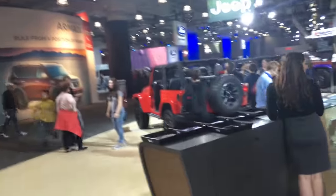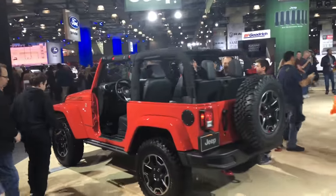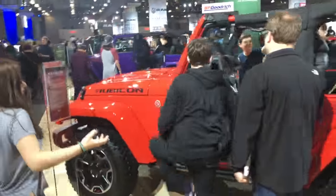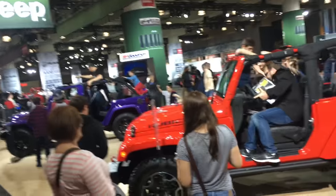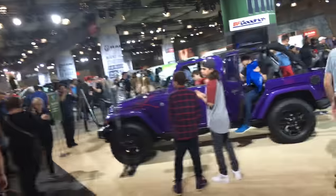Wrangler. Oh, I'm sorry, Rubicon. I don't really know the bigger models that well. I'm guessing the Rubicon is the smaller version of the Wrangler or something like that. I only pay attention to SRT products.